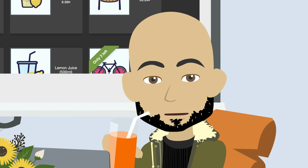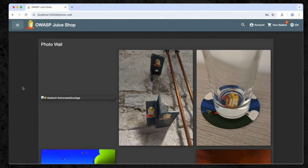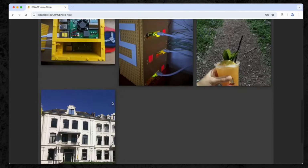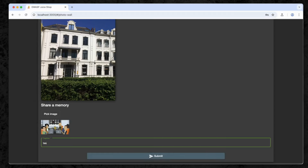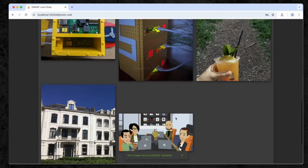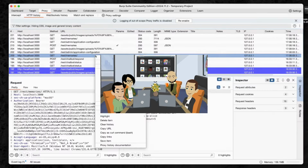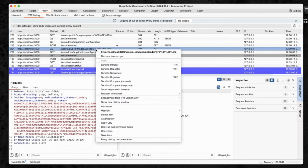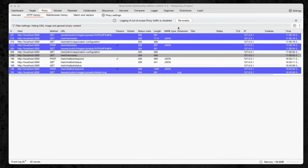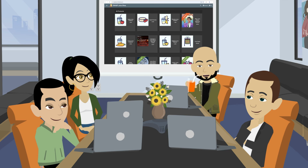Great job, everyone. Finally, let's revisit the photo wall and see if anything new has popped up since we last checked it. Hey, looks like we can actually upload photos now. I'm gonna give it a shot and see how it looks in Burp Suite. Good call, Leah. Make sure to highlight any interesting requests as always. When you're done, we'll wrap things up with this portion of our testing by filtering our requests to show only the highlighted items. We'll be using the highlighted items to guide the deeper analysis we'll do later.